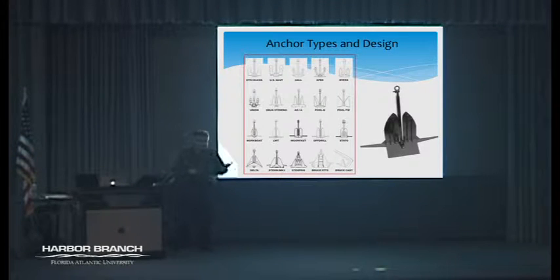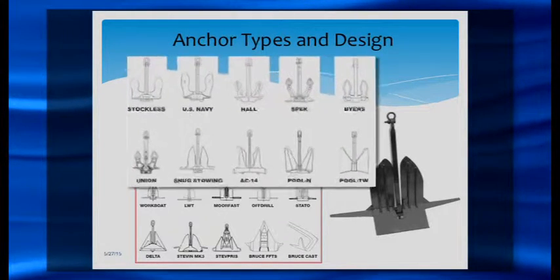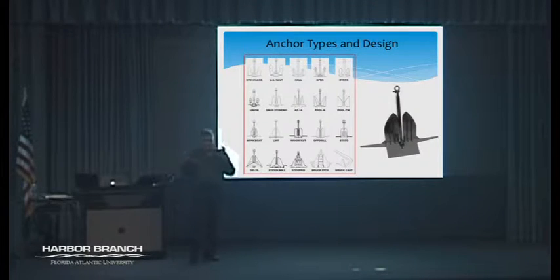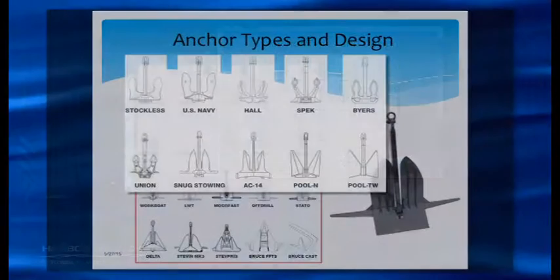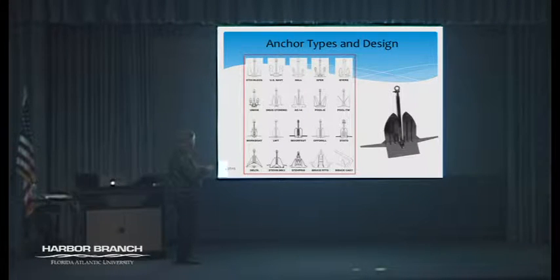So then, based on the bottom type, what type of anchor do we use? These are a small percentage of the number of anchors that are out there for different types of bottom. So these up here are mostly for rock and, I hate to say it, but coral. If you need, from a military perspective, to moor in a coral area, these are the best ones to use. This is the wrong audience for that.